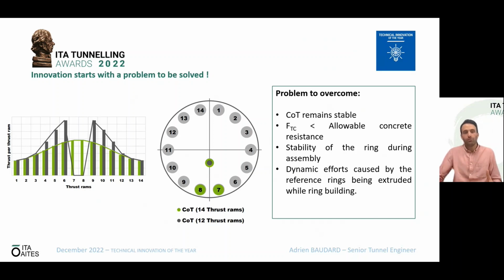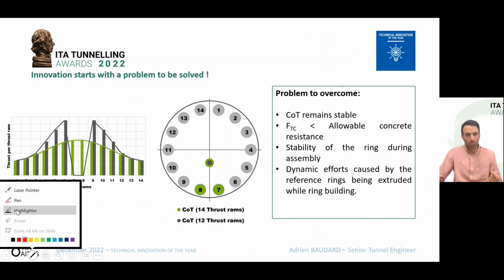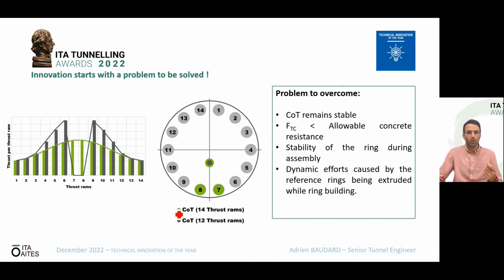And effectively, if we think about what's happening, we want to go from a situation with 14 thrust cylinder pads while we are advancing to a situation where we have 12 thrust cylinder pads, because we still want to advance while we start erecting a ring. So assuming that very example that we've chosen, as our key position, we have to remove pads number 7 and 8 to allow the first segment to be placed.